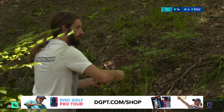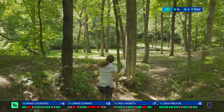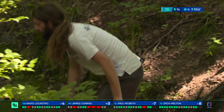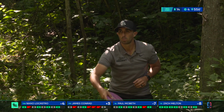So he went by about 25 to maybe even 30 feet, and he's going to be in a ditch. I mean, that's not going to be an easy shot. This is... Wow, that's great. Just to get across that ditch from in the ditch, that was a very tough shot. James doing well to get himself a birdie putt.